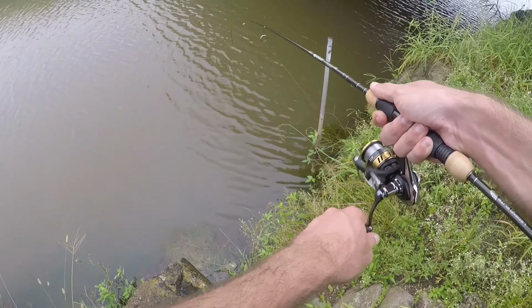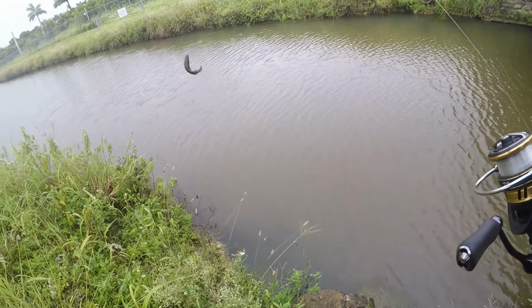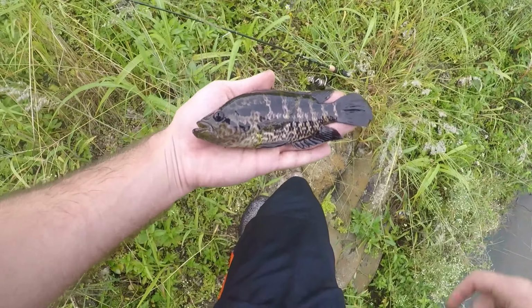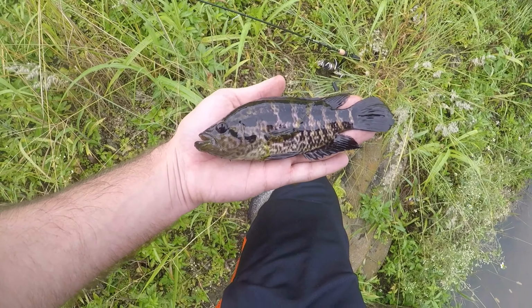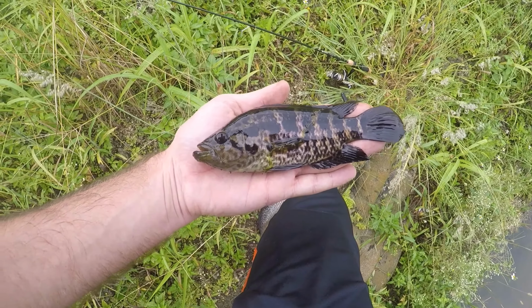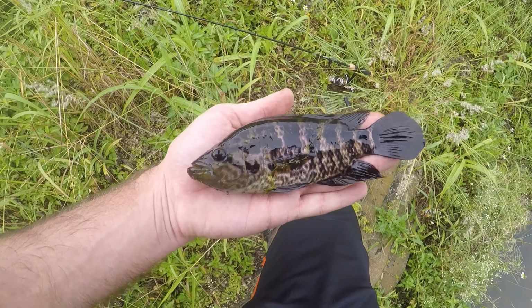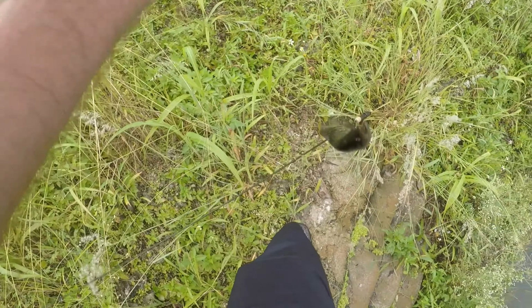Got him. What is that? What is this thing? Oh, another new cichlid species for the day. Little jaguar cichlid. All right, so jaguar cichlid, another new cichlid species for the day. I think now we've got three cichlids, but none of the ones that I am going after. So we'll get this guy back and keep fishing.